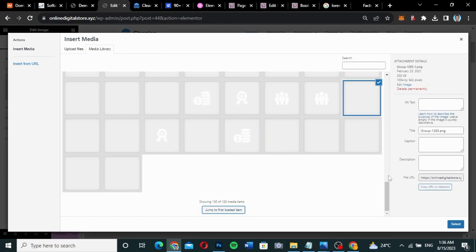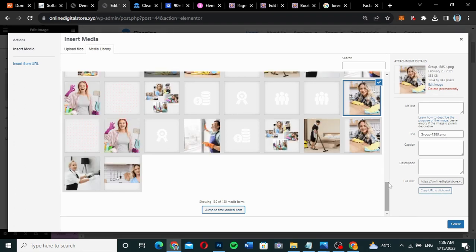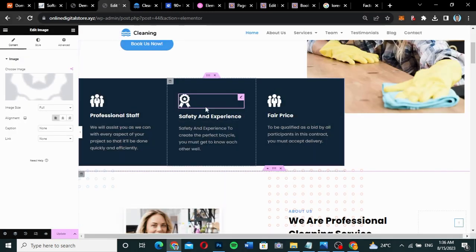Then we select it again. So sometimes, okay, I'm just going to use this particular one over here, and then just click on select. So as you can see, this is the icon that we are going to use, the image icon that we're using. So it's going to be something like this. Okay, so basically this one is quite okay.